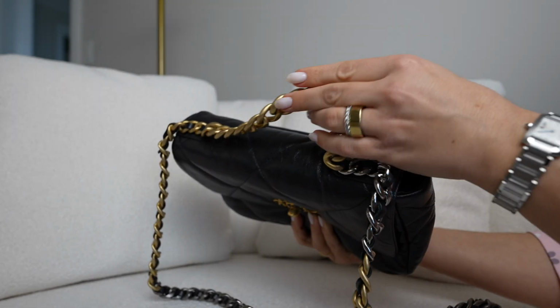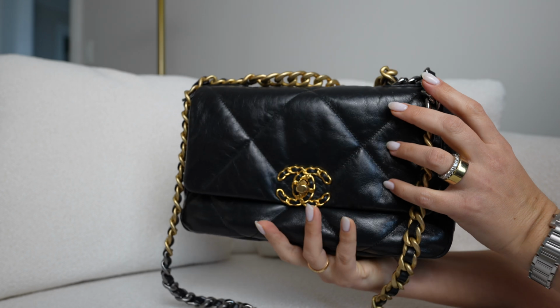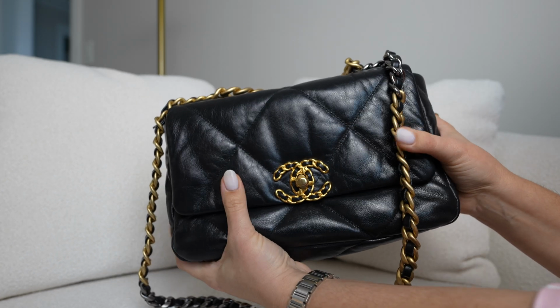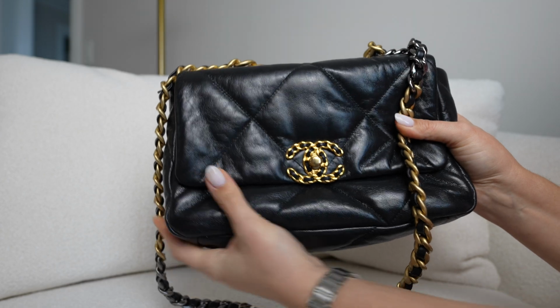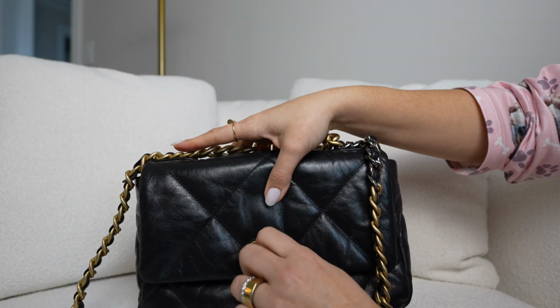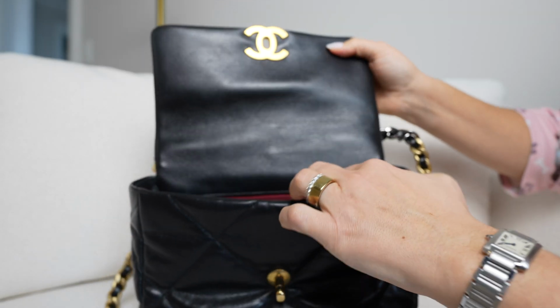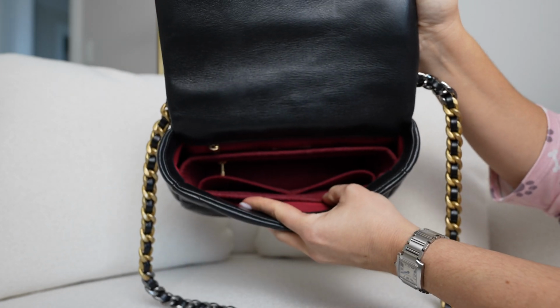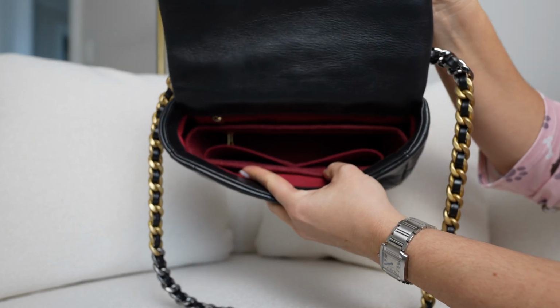It's not delicate like lambskin where you have to worry about scratching or whatnot. I just find that whenever I pick up the bag to wear it, I end up reaching for something else instead. I will often pull it out of my closet, put it up against my outfit, and then I just find that another piece in my outfit matches better or just elevates my outfit in a different way. And so I end up putting the 19 back.